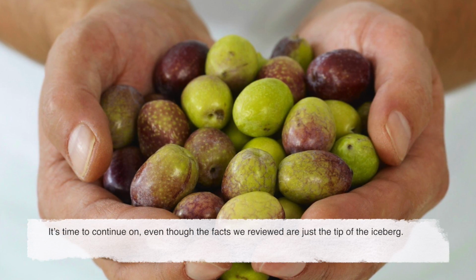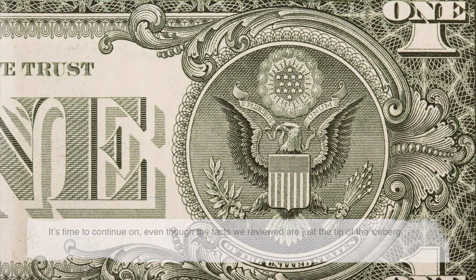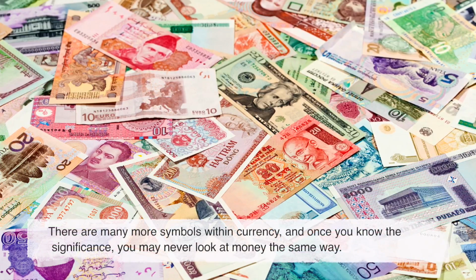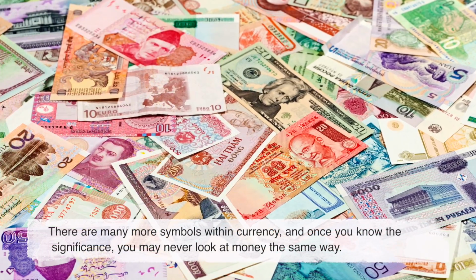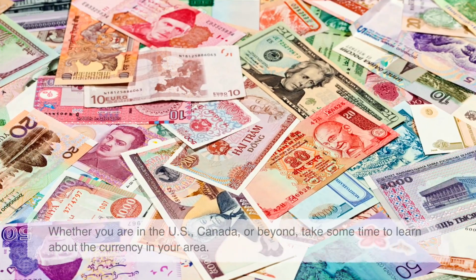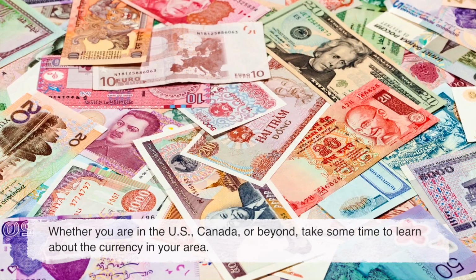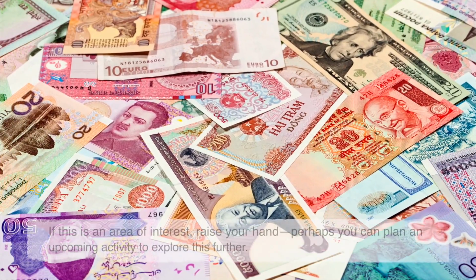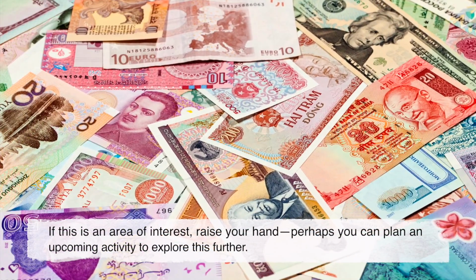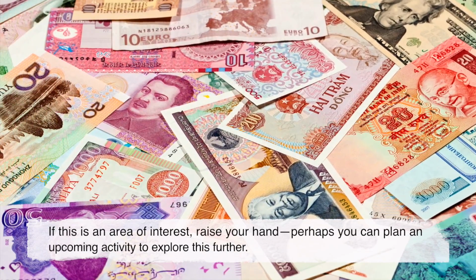It's time to continue on, even though the facts we reviewed are just the tip of the iceberg. There are many more symbols within currency, and once you know the significance, you may never look at money the same way. Whether you are in the US, Canada, or beyond, take some time to learn about the currency in your area. If this is an area of interest, raise your hand. Perhaps you can plan an upcoming activity to explore this further.